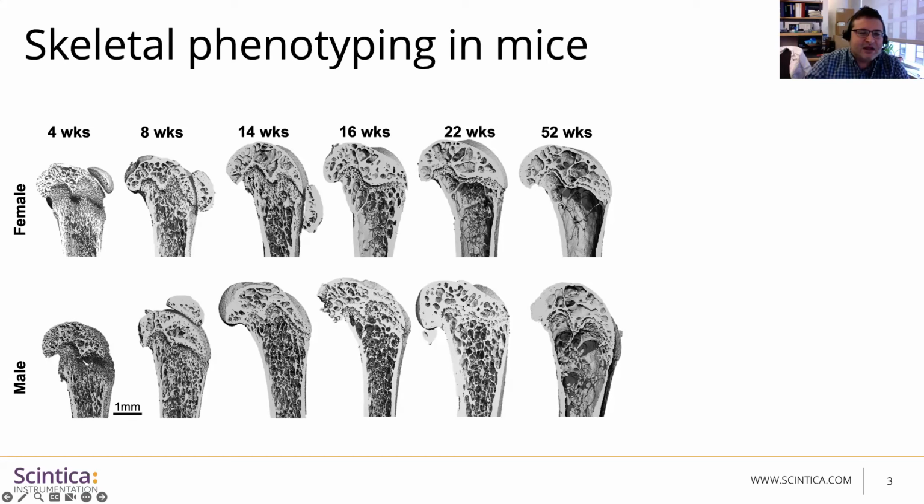Mice usually reach peak bone mass between 8 and 14 weeks of age, depending on sex and strain. And then they start losing bone rapidly, just like we do. By a year of age, the bones are quite osteoporotic. You can see there's no more cancellous bone in the marrow cavity here.